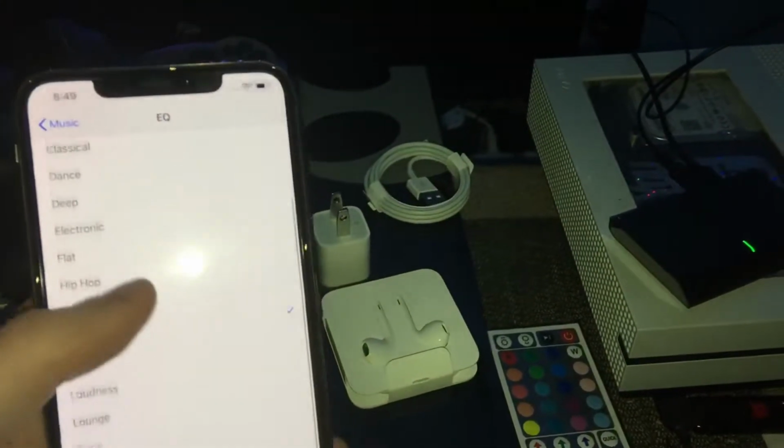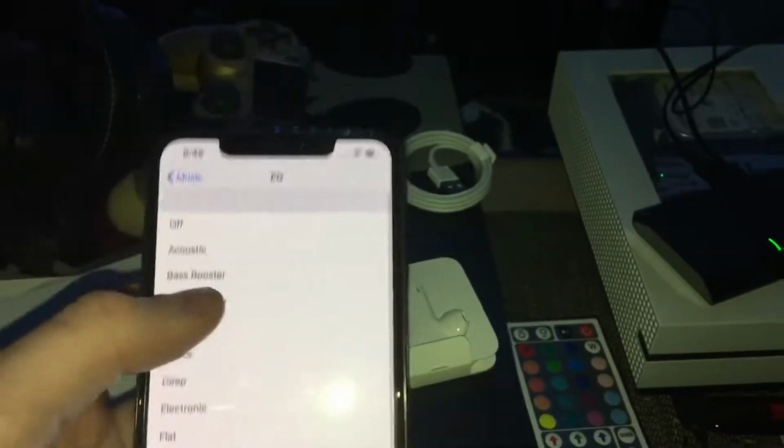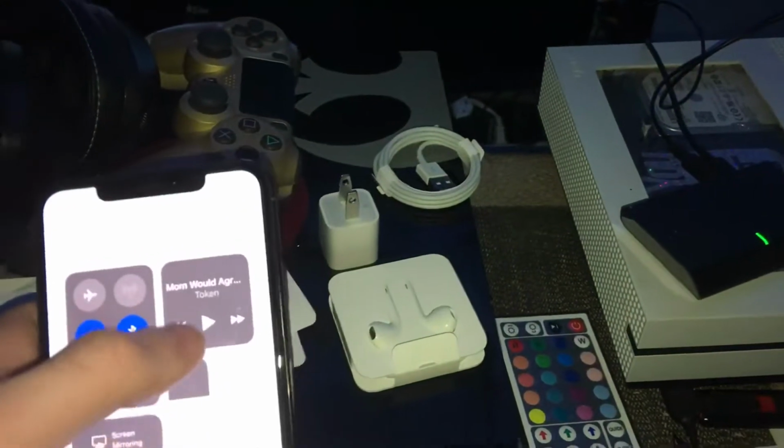So that's pretty fucking loud. That is a lot louder than my iPhone 8. Wow. But I also have the top speaker covered by stuff, so now let's see what it actually sounds like.